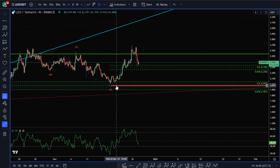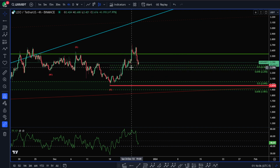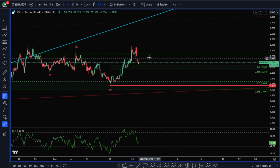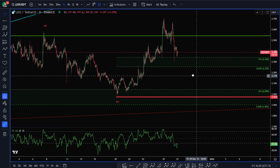So if this is a 1, 2, 1, 2, 1, 2, 3, 4, 5. Looks like a triangle there. 3, 4, 5. So 1, a. Yeah, it's really tough. Maybe if we can go down to the smaller time frames, we can get a count out of this.